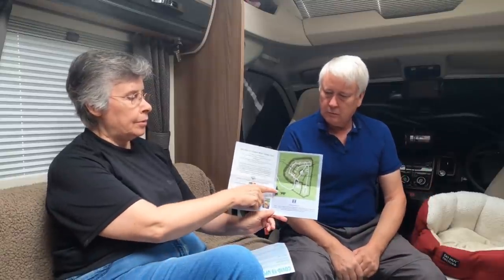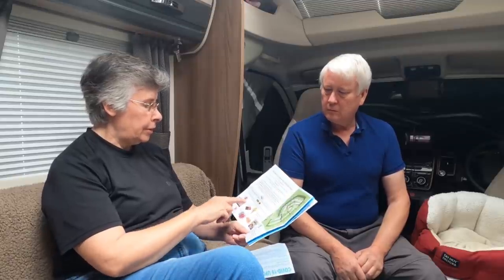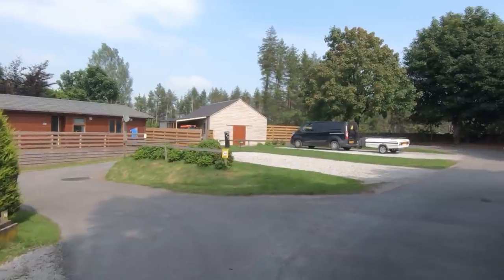Yeah, so I don't propose to read all this out, but it shows you another map and where the dog walk is. There's a shop, you said it's open. I think it's open, yeah, one person at a time going into the shop. You can order newspapers from it. They've even got a freezer in it and a doggy corner. Yeah, there's a dog wash as well.